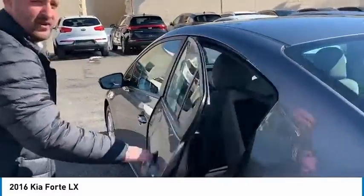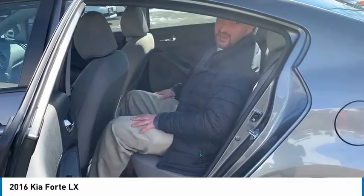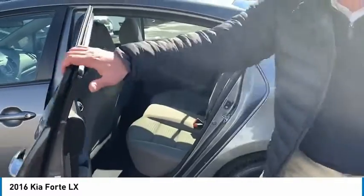Also, it's got a beautiful size back seat. As you can see, got plenty of leg room. I can lay down basically in this. Very clean. Cup holders on the doors.